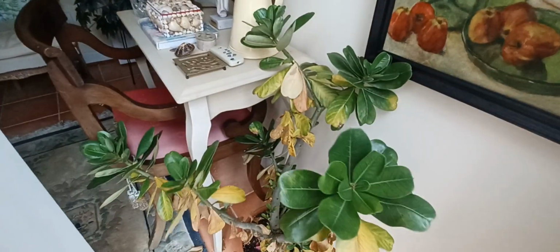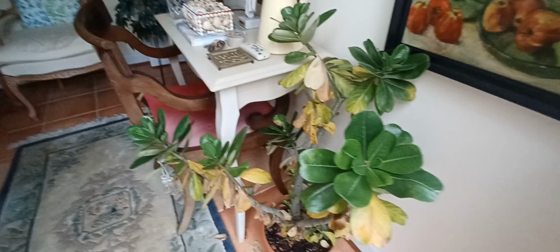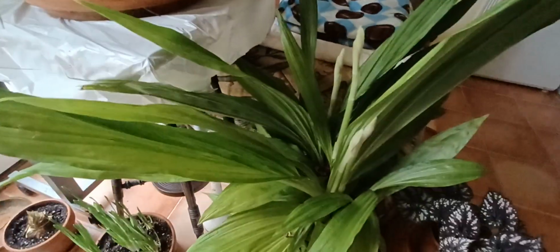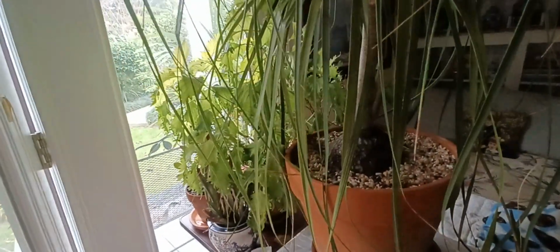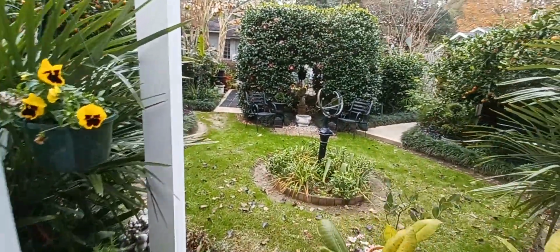There you can see the desert rose not looking all that good. I did clean up a lot of the plants in here. My nun's orchid, 1, 2, 3, 4 stems are doing better. And my next set of amaryllis, I'm going to bring them in the house today to keep them a little warmer. And maybe they'll sprout faster. But everything in here is fine.